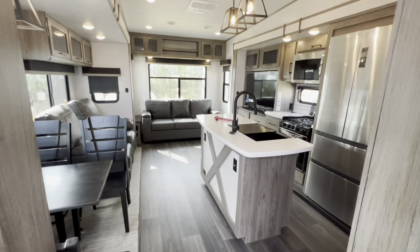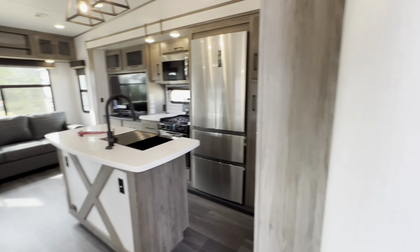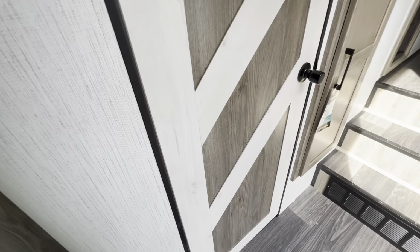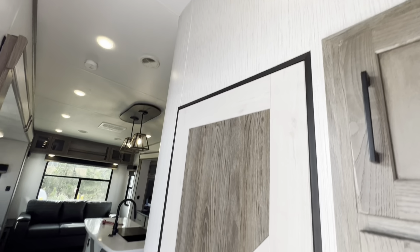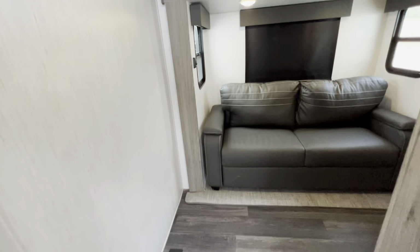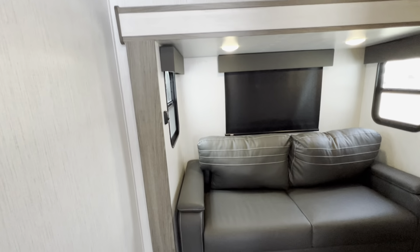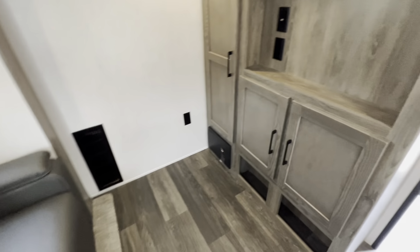So now that we have finished all the details on the back side of this Elkridge, we are going to move to this little bonus room. So as you walk in, I love how they've got this detail. It almost makes it look seamless with the wall. But look at this. Like I said, work from home people, rejoice. We have plenty of space back here. So you can add like a freestanding table.